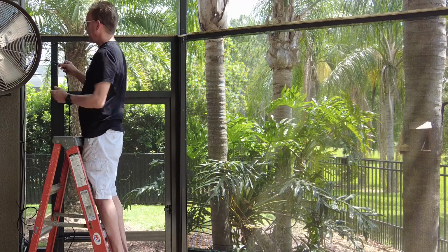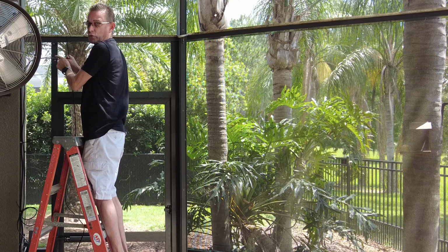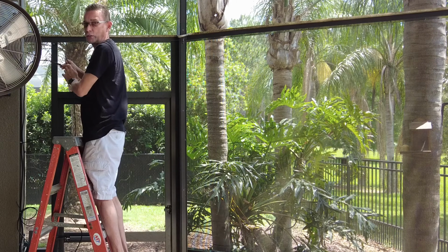As I'm tying it up, I'm going to actually press these lines into each end of the T to make sure we've got a secure, no leak fitting.